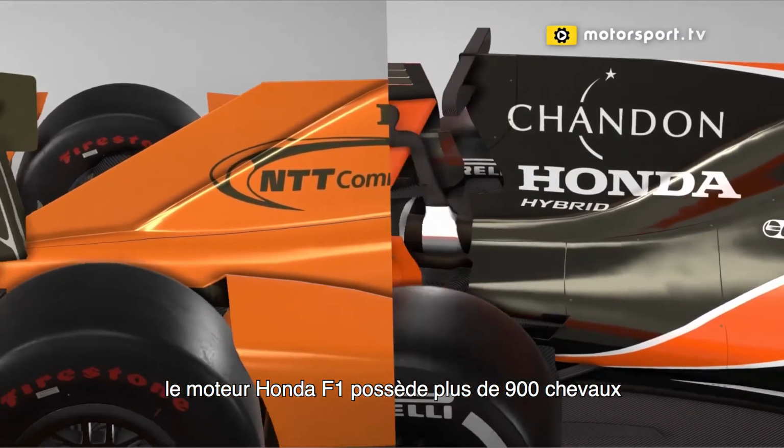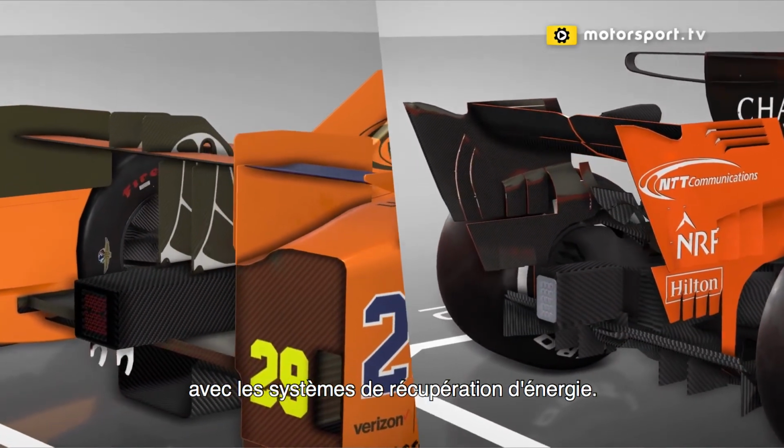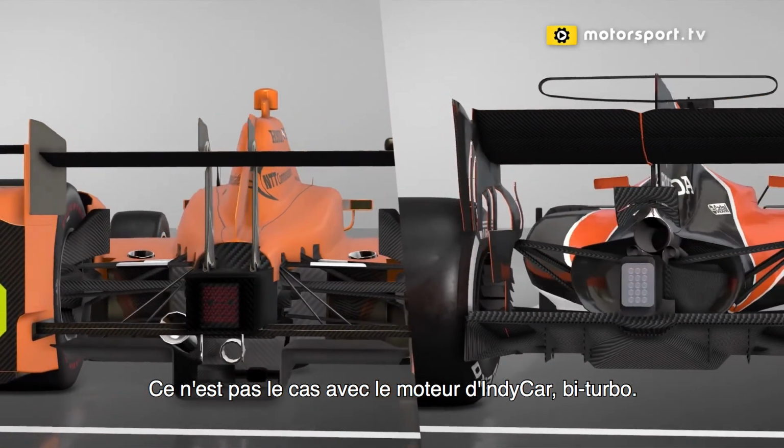Honda F1 engine, it's 900 plus horsepower with the energy recovery. Clearly not the case with the IndyCar engine, which is just a twin turbo.